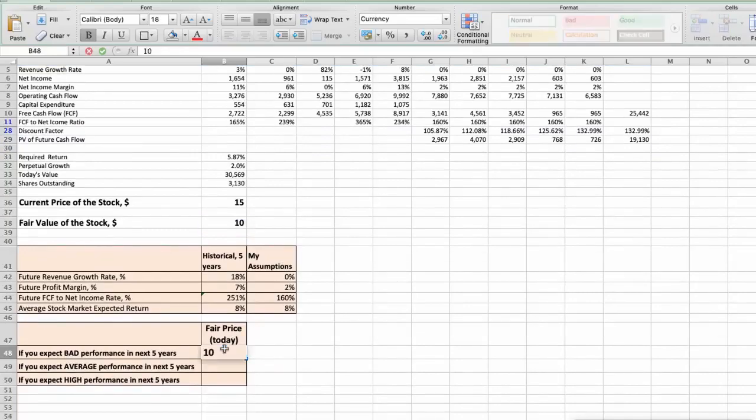Second scenario. Takeda will have average performance in next 5 years, and we will use the following parameters in our calculation. Future revenue growth rate would be average, 1%. Future profit margin would be average, 4%. Future free cash flow to net income rate would be average, 180%. In this case, the fair value of the stock today would be $19.